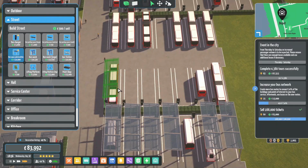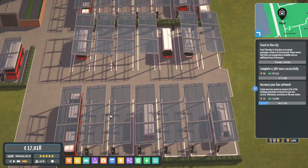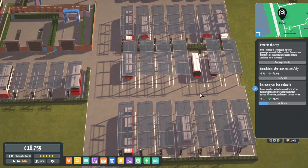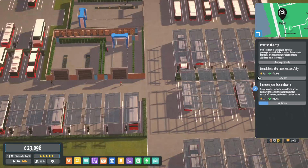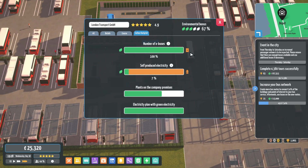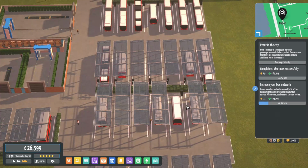Let's get another line of photovoltaic panels. See, it worked on all of the stops on that one. I don't really know. I'll probably know if I reload the game, but I can't be bothered to do that at this point, so that will probably be next episode. But definitely, self-produced electricity 7%. Still not a lot, but still 17% there.